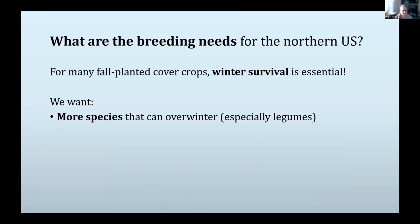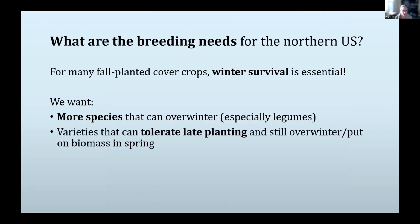So in addition to developing more species that we can consistently overwinter, we also are interested in identifying varieties that can tolerate later planting and still overwinter and put on biomass in the spring. So we know from our agronomic literature that in general, the earlier you plant cover crops, the better outcomes you have in terms of winter survival and biomass production.